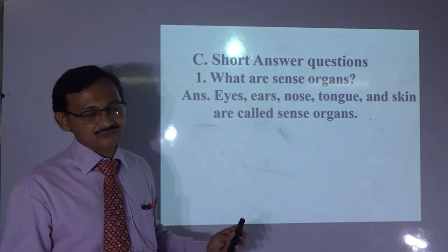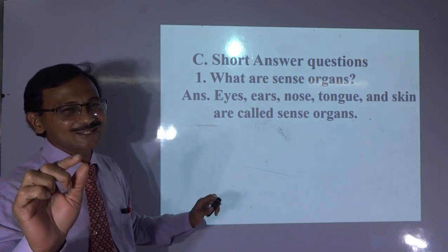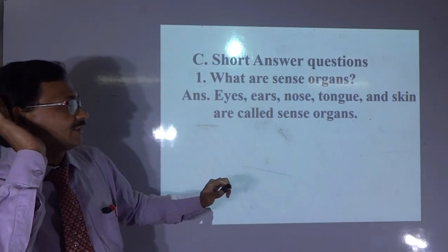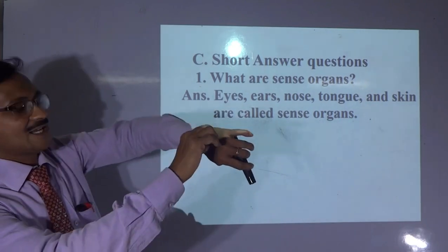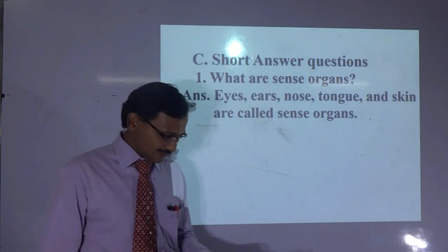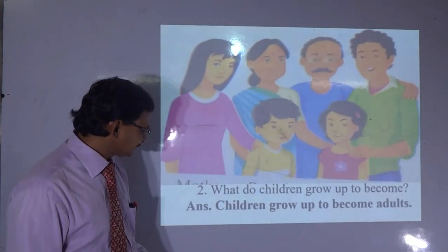It's very interesting for us. And let's read again, and you touch your sense organs now. Student, please touch your sense organs as I touch my sense organs. Okay? Now, eyes, then ears, then nose, then tongue, then skin are called sense organs. It's very easy to memorize this question and answer. Am I right, student? Will you feel good now to memorize this one? Okay, nice to hear. Now, last one.